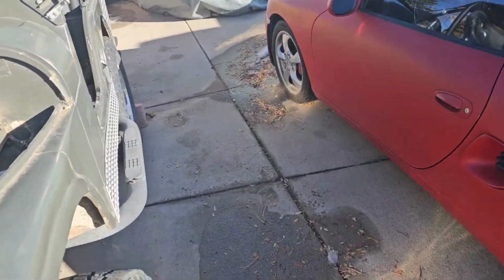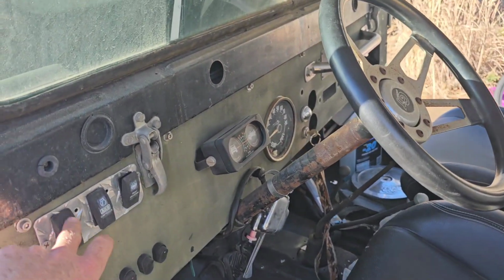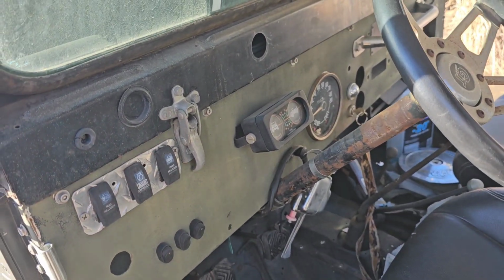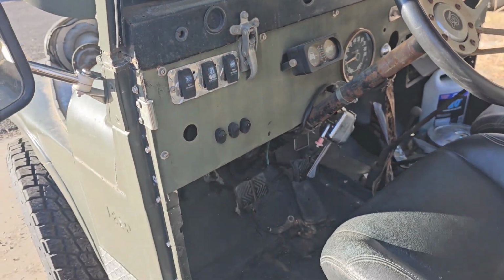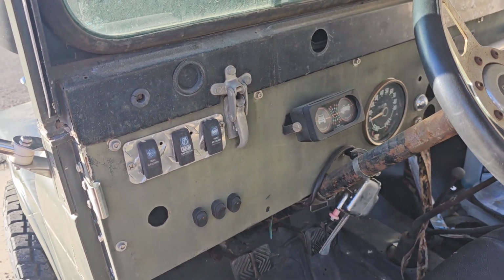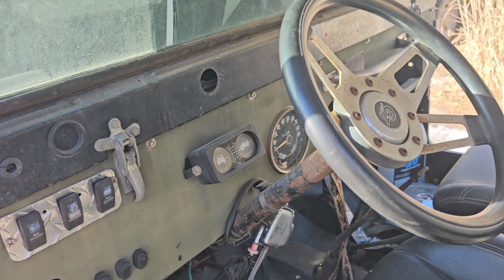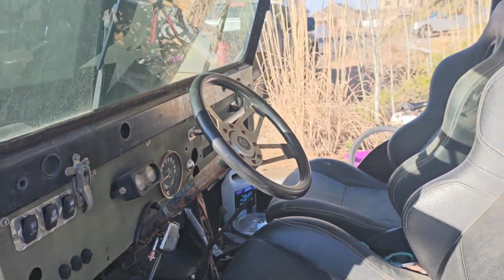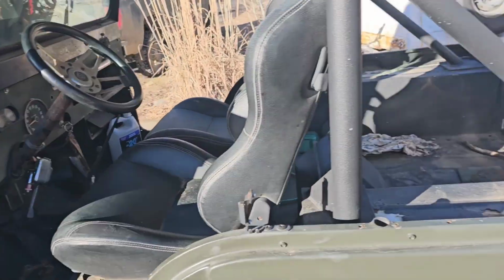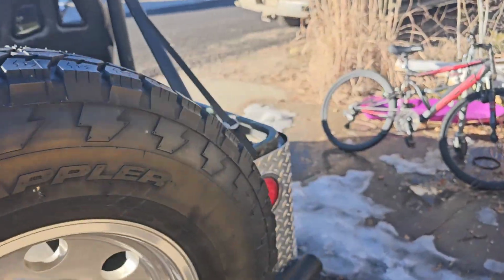I don't know if, I mean, it's got lockers in it. Don't know if they work. But they've got them in there, so worst case scenario is probably going to end up being just a little bit of wiring and maybe routing some lines. But it's a good little truck. It only has a bikini top and half doors, but this thing's pretty much ready to hit the trail.